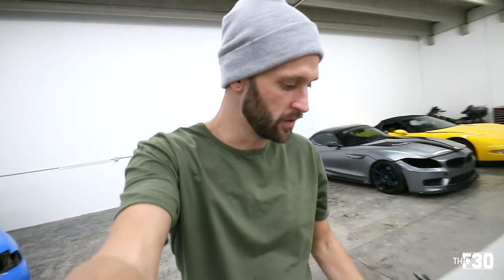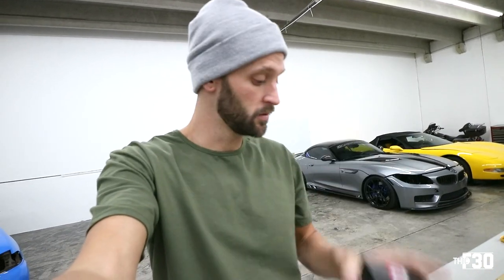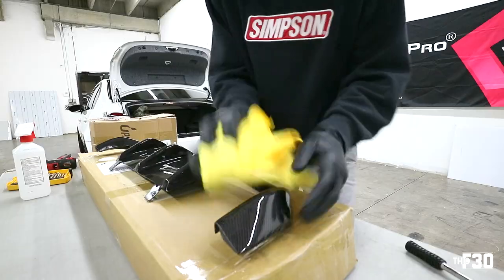So we have decided that we are going to do some ceramic coating to the diffuser. I think we're using the wheel and caliper, yeah? It's a little stronger, yes. A little bit stronger.